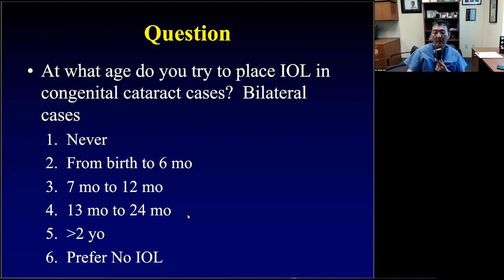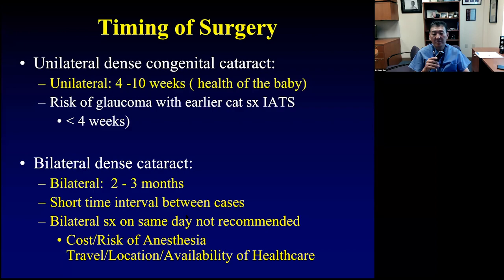All right, so just in general, this is what I do. Again, there's no right and wrong answer. For the unilateral dense congenital cataracts, for the most part, I do between 4 to 10 weeks of age for healthy babies. And of course, if there's any medical problems that would require delay, then we may have to do it later. The studies have shown that the risk of glaucoma with earlier cataract surgery is higher if it's performed less than 4 weeks of age. So that's the reason why I try to avoid cataract surgeries before then.